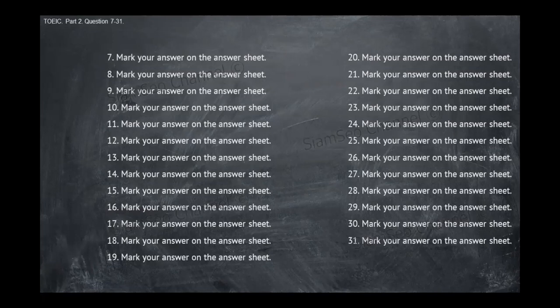Number 22. Don't forget to post this notice on the bulletin board. A. The post office in the city. B. Don't worry, I won't. C. I noticed that too.